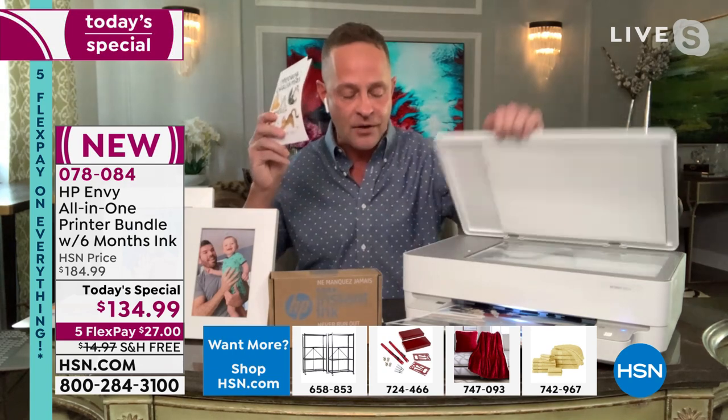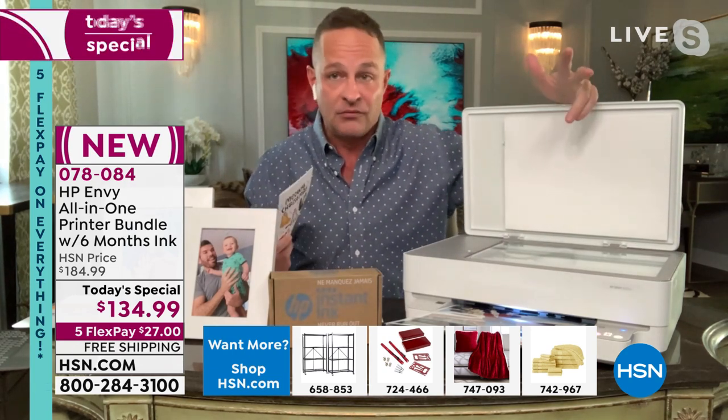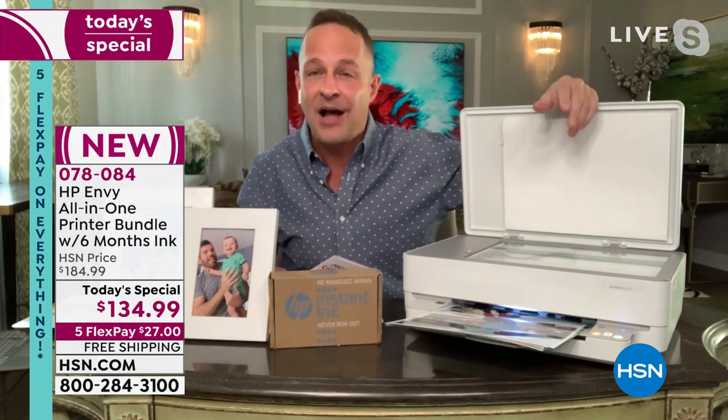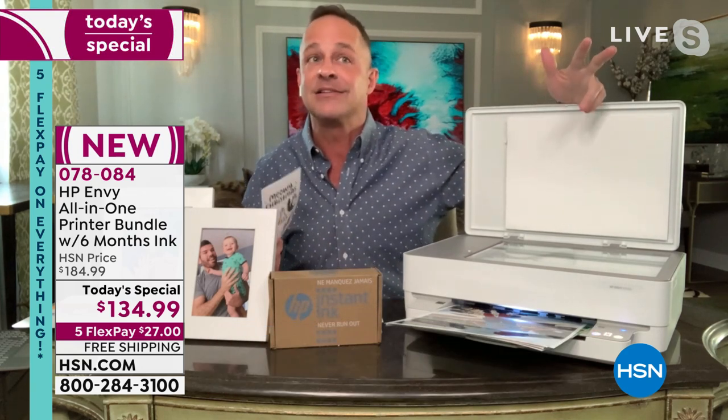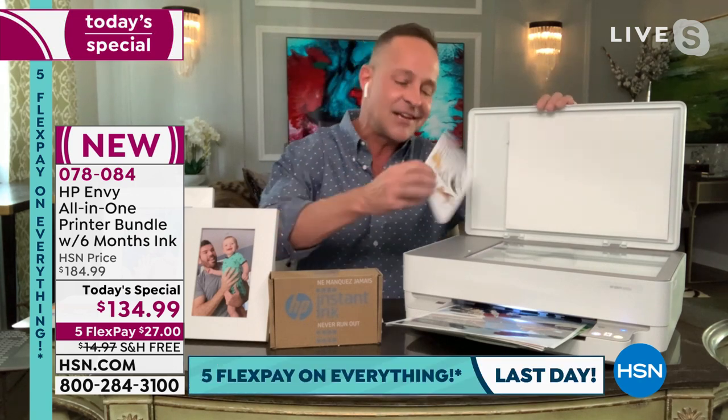Let me show you this. I want to show you how quick and how easy it is to make a copy or a fax. I know some of you maybe are not real tech people, but you want to just be able to make a copy at home. Fine. For 99 cents a month, you can make 15 copies. I mean, it's so inexpensive, and it's such a nice machine.